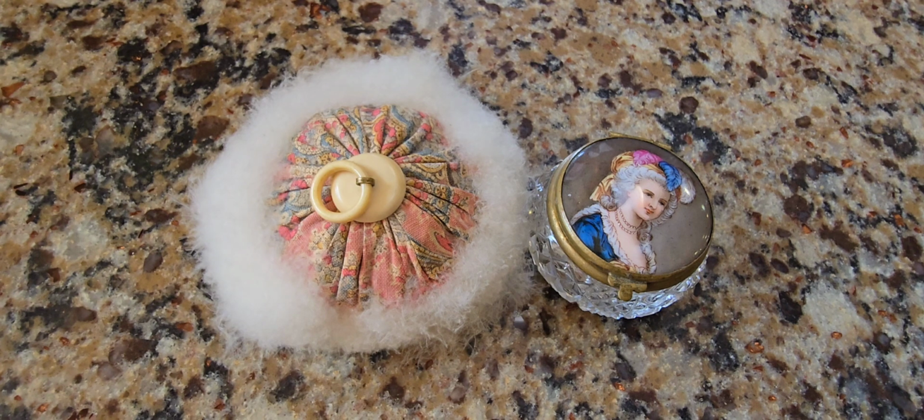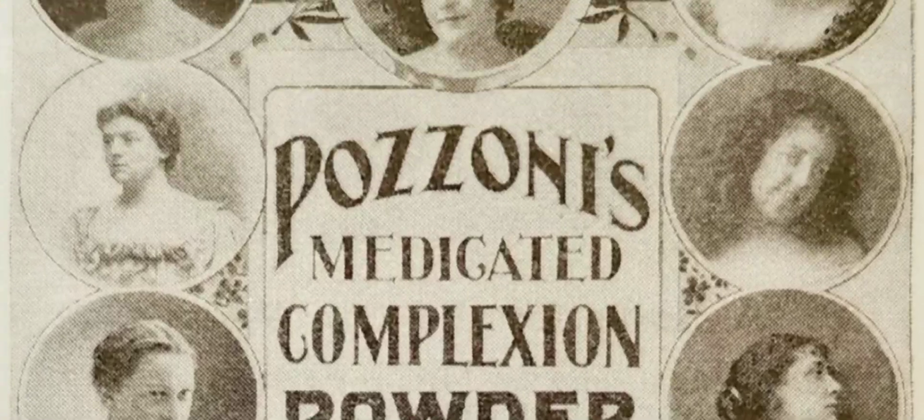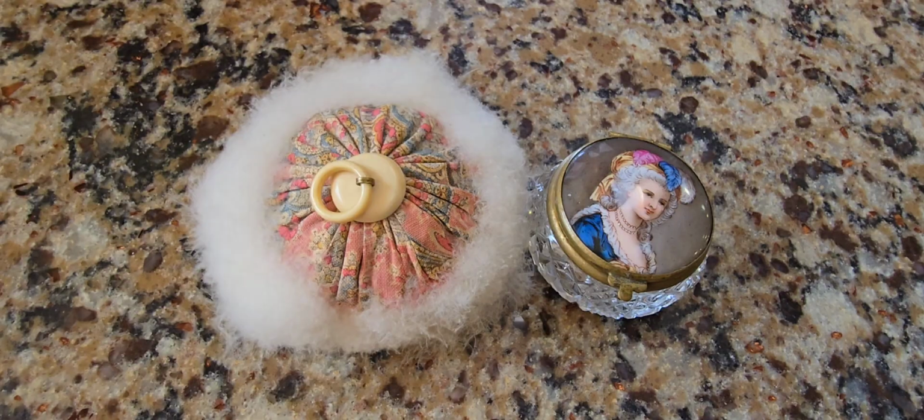But rouge pots, what would have went in it? Probably some kind of rouge or some kind of face powder would have went inside of it. And again, it was frowned upon in the Victorian era to wear face powder, but women got around it by actually buying medicated blemish powder, which came tinted. And that's how the manufacturers of powder got away with selling women cosmetics, where they would tell their husband and loved ones, well, I'm applying face powder because I have a blemish, but it was tinted.